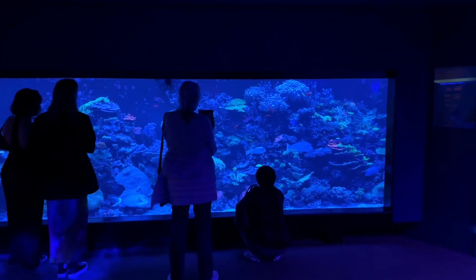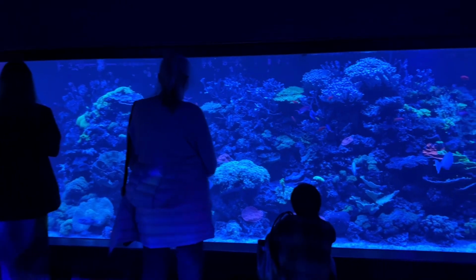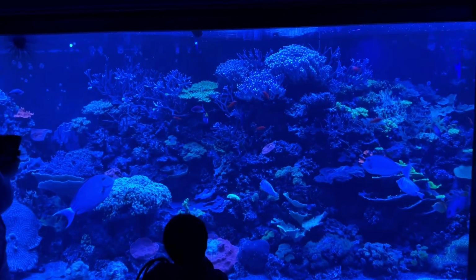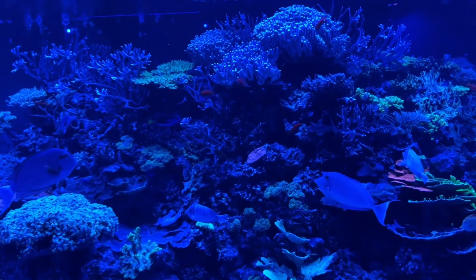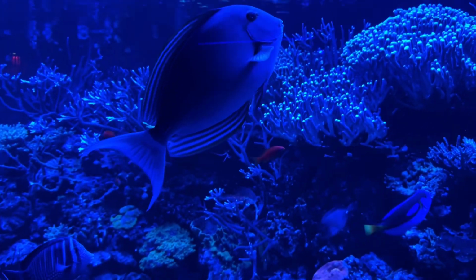Here they have a mini section of coral reef, and unfortunately it didn't look as good on camera as it did in real life, because there were so many neon vibrant colours in here that just didn't seem to show up when you turn the camera on.